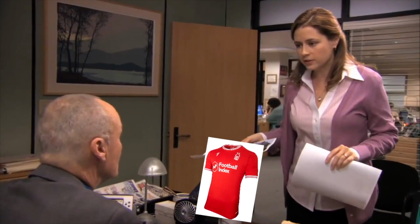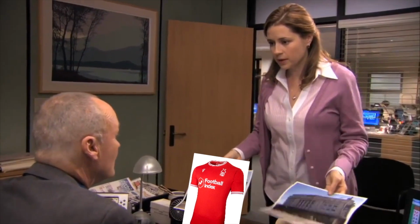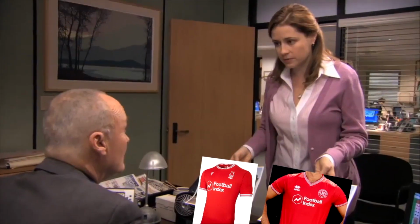Corporate needs you to find the differences between this picture and this picture. Intel has told us there are at least 7. Okay, I already see one. Give them. Okay. They're the same picture.